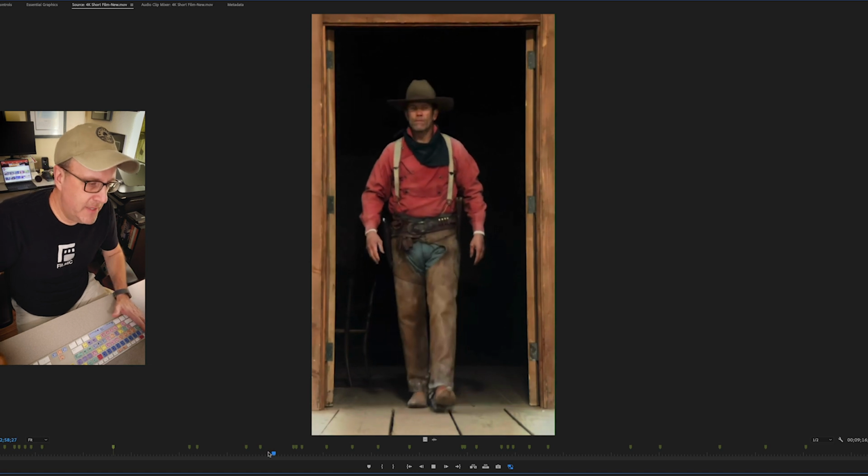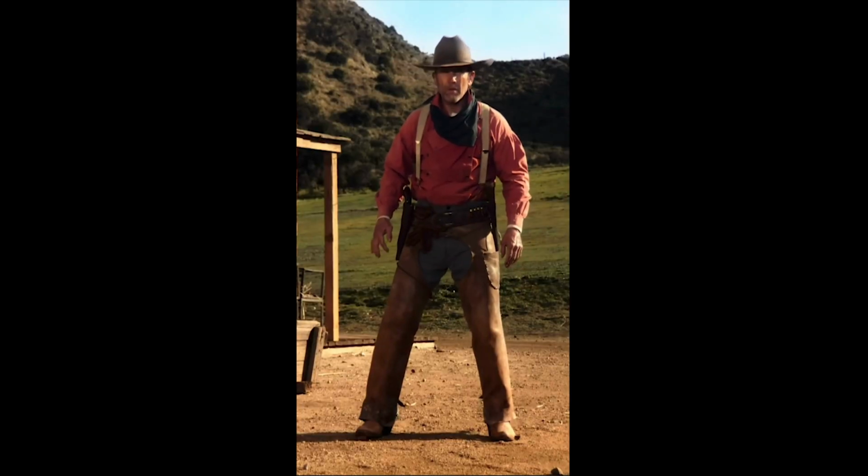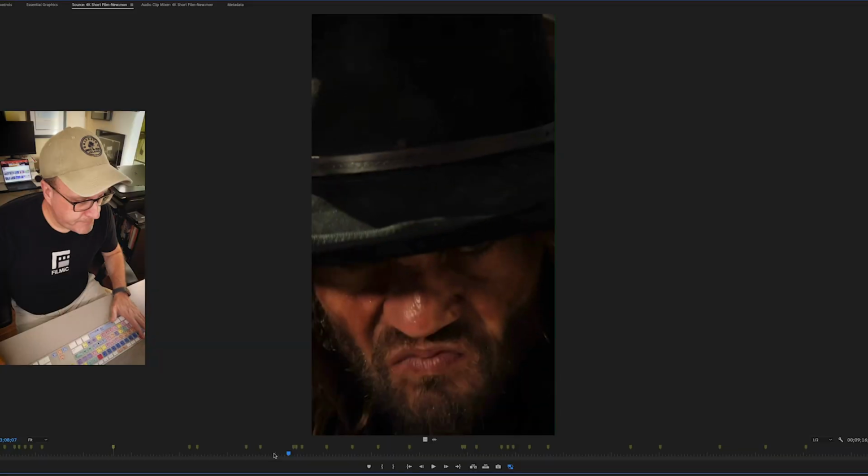And this whole sequence is probably the best sequence in the film as it relates to vertical video, and also just as it relates to the movie. I love all this stuff. It's a mix of all sorts of Westerns, but these shots, in my opinion, are more or less inspired by Sergio Leone. I love all the spaghetti Westerns from the 60s.